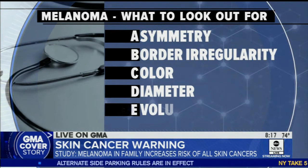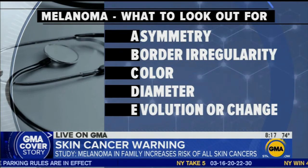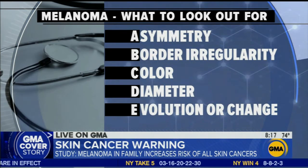So I stress E. E stands for evolution or change. Anything that's bleeding, itching, changing, schedule an appointment. Do not ignore it. Go to your dermatologist. Yes, thank you. What other ways to prevent?